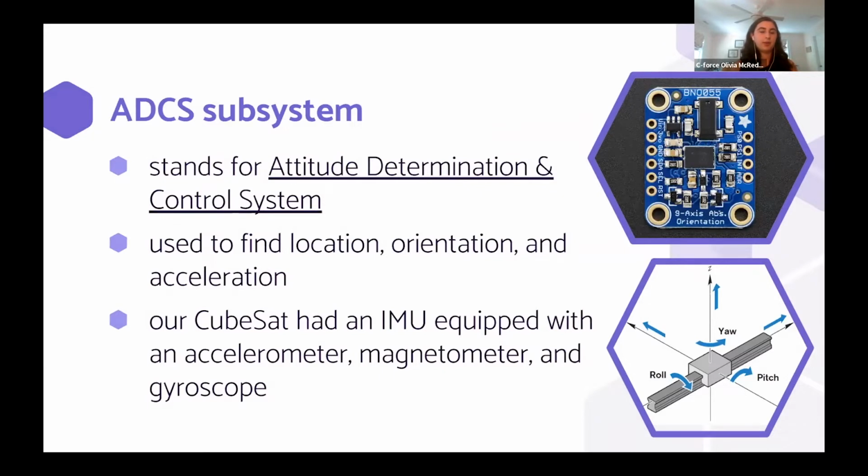Another very big issue that we encountered was the ADCS system, which stands for the Attitude Determination and Control System. This is used to find the location, orientation, and acceleration of the CubeSat, which is very useful. Ours had an accelerometer, magnetometer, and gyroscope, which we were supposed to calibrate by graphing the yaw, roll, and pitch values, but we were not able to calibrate it correctly, and therefore we were not able to integrate it at all into our CubeSat.